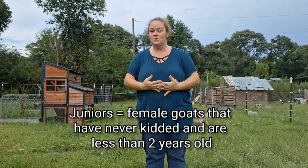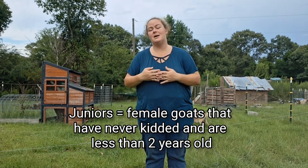As far as juniors, I have 2 juniors that we kept last year in 2025. They will be freshening next year. They were a little bit too small to freshen this year, so next year will be their first freshening. I am also planning to retain 5 girls from this year. 5. That's it. I'm not allowed to keep them all. So for my juniors, I'm limited to 7. That's going to be fun choosing.